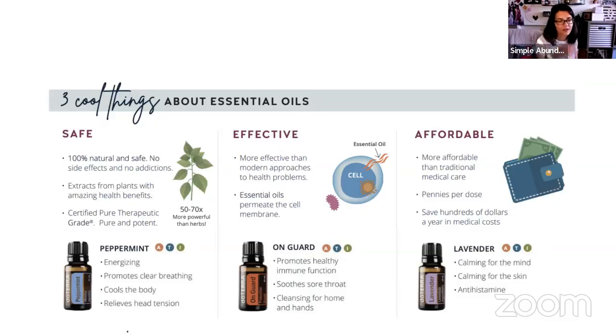Okay. On Guard. I got a little peppermint on my nose. If you happen to have On Guard on hand, please open that up. We're just going to give it a nice little whiff. This essential oil blend is a protective blend. It promotes healthy immune function. It soothes sore throat. So if you ever get that tickle in your throat, put 1 drop in water and gargle that, and of course you can ingest it because it has passed the GRAS test, which is generally recognized as safe. All food additives need to pass that test.